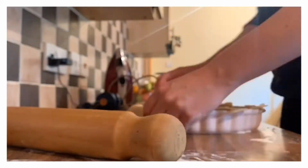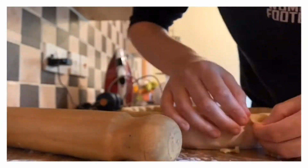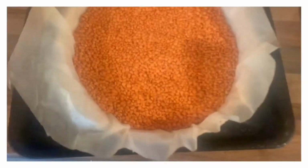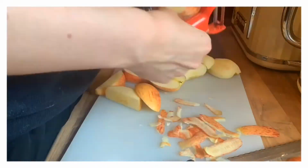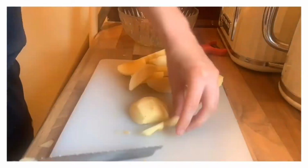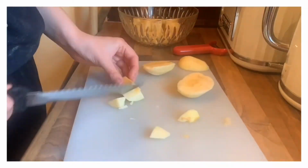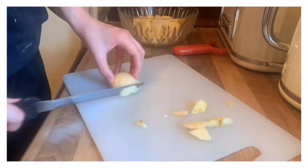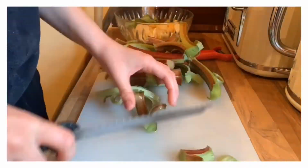To cook this, I used a method called blind baking, where you use something to weigh down the pastry to cook on its own to make sure it doesn't bubble up. And then add the filling after. To make the filling, I peeled and chopped apples. Please remember to peel them before you chop them, because this made it so much harder. And then I just chopped up the freshly washed rhubarb.